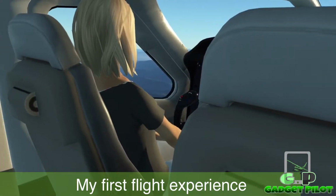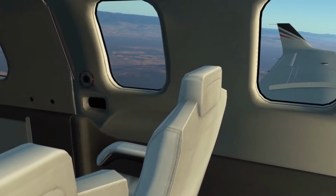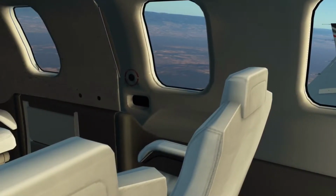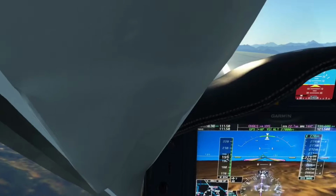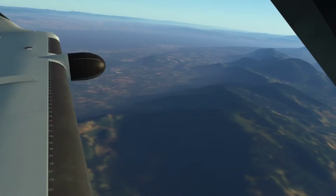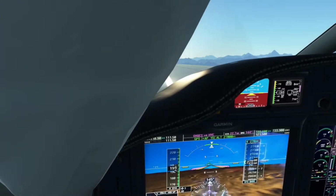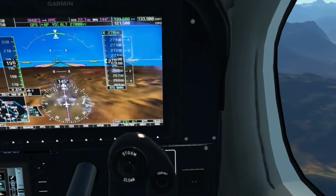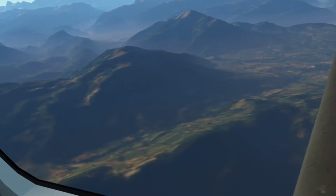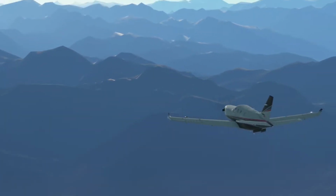Alright guys, this was my first ever flight experience with this beautiful aircraft, the TBM930, and I want to give my feedback after I did my flight. I admit that it's amazing, it's so smooth, and I really enjoy flying this aircraft, apart from the fact that, as you guys may know, I'm not a prop engine pilot. I'm not really into props, but this turboprop is amazing. I have to give my thumbs up to Infinite Flight Development for this amazing aircraft.